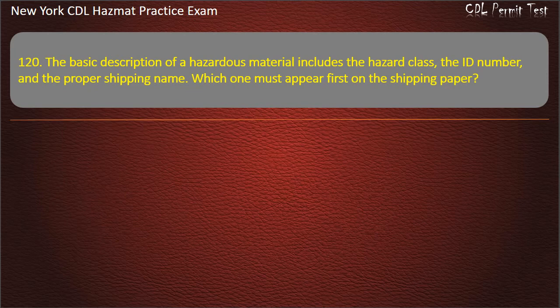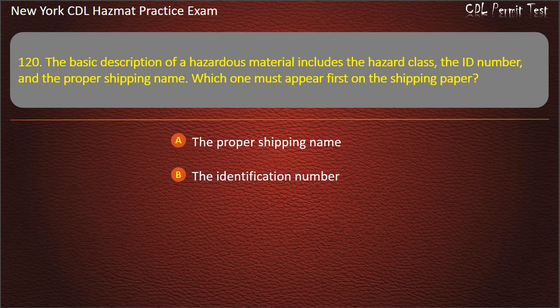Question 120. The basic description of a hazardous material includes the hazard class, the ID number, and the proper shipping name. Which one must appear first on the shipping paper? The proper shipping name. The identification number. The hazard class. Answer. The proper shipping name.